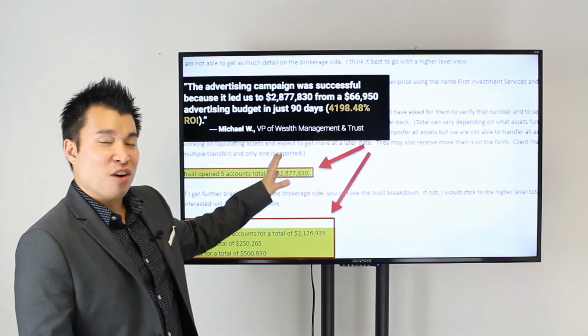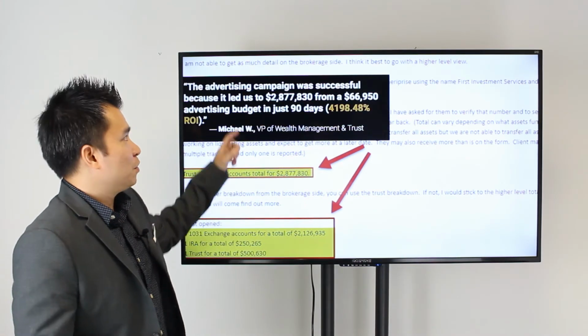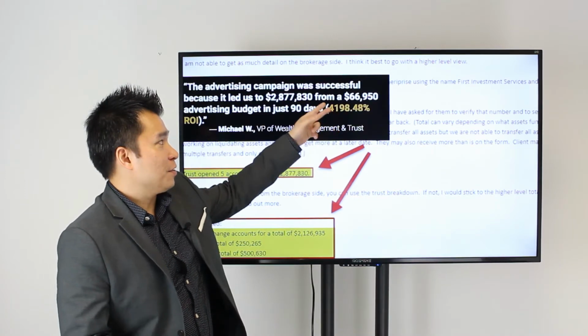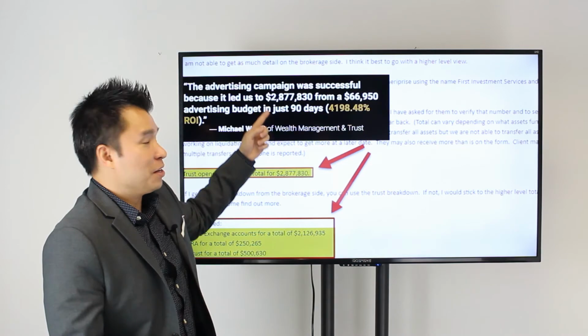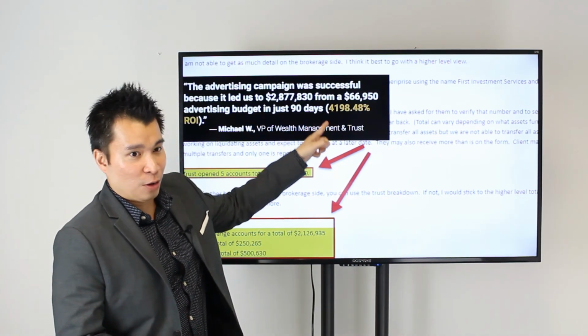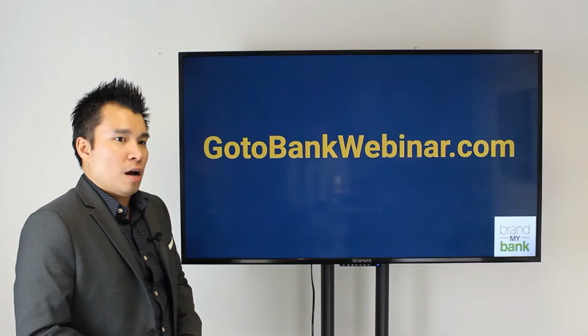And that's exactly the same process that we used to help our client generate deposits from $66,000 in advertising budget. It grew to $2.87 million, which is over 4,000% ROI.